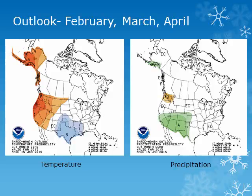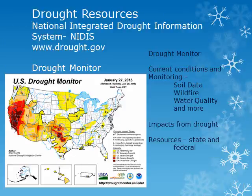Looking ahead, the 3-month outlook from the Climate Prediction Center for February, March, and April calls for continued above normal temperatures and equal to slightly increased chances of below normal precipitation. The latest drought monitor continues to show extreme drought for southeast Oregon, with a deterioration in conditions along and west of the Cascades. Much of the region remains in moderate to severe drought conditions, and those conditions are expected to continue as we are seeing a lack of snowpack for the mountain areas.